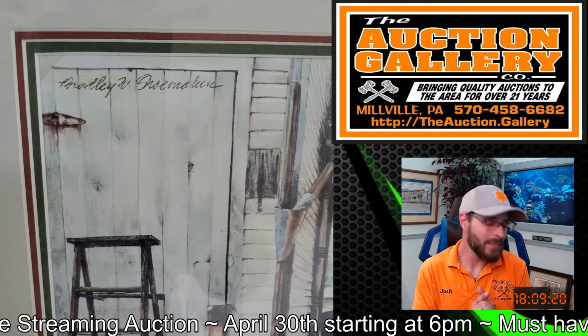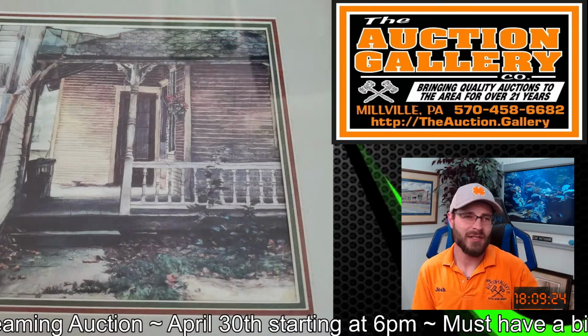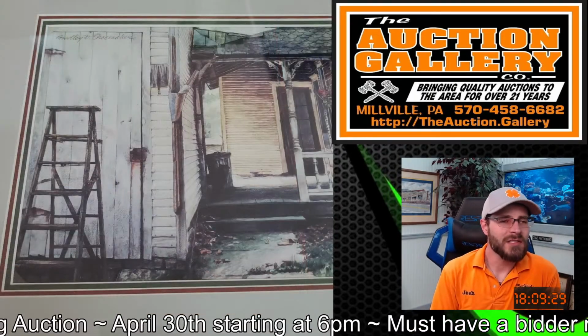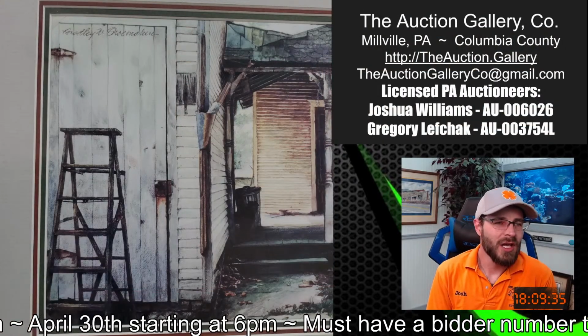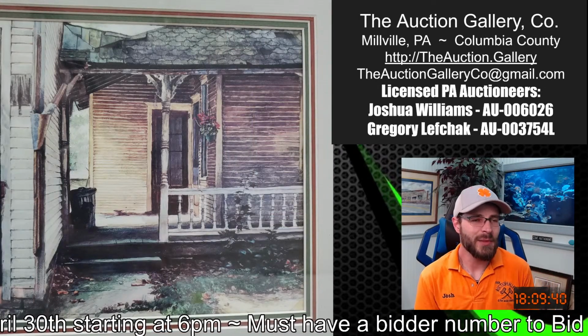Would you get $20 and start this one out, guys? 16 and a half by 13. Or sorry, 16 by 13 and a half. 16 inch by 13 and a half. Nice Providence signature right there on the top, guys. I'm looking for $20. 20 bucks to start it, guys. 20, looking for 20. The framing itself probably costs about 150 to 200 bucks. $20 now.